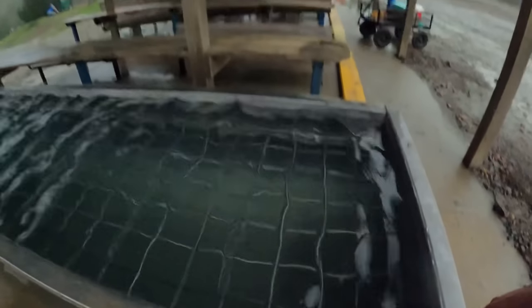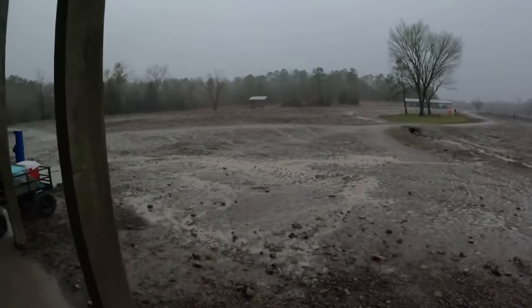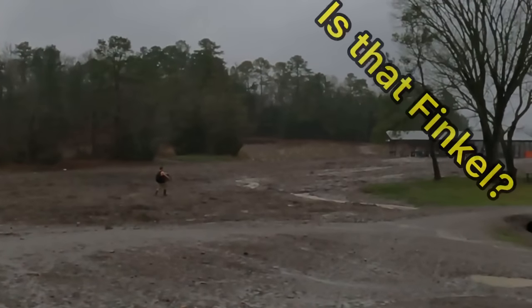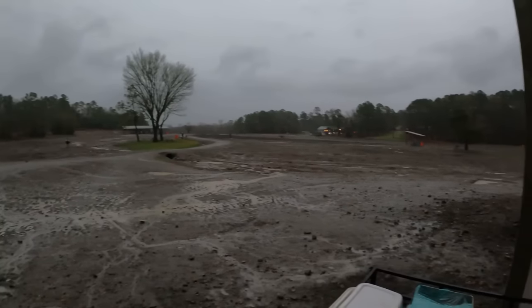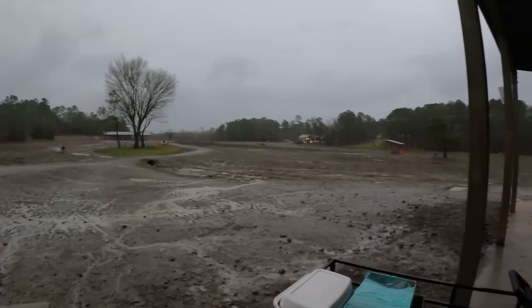Nice clean water too. Just for me. Woo, man. Oh, that's gotta suck, carrying all this stuff in the rain. Nice to have a wagon out here. I think I survived the storm. My hair got wet, but it seems to be finally clearing up. Time to get those buckets out, get them washed.